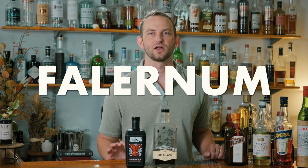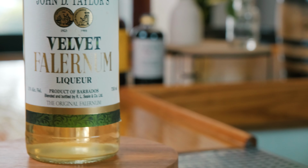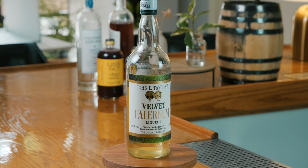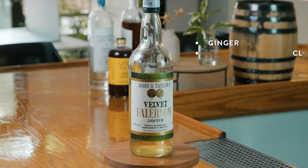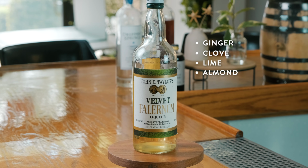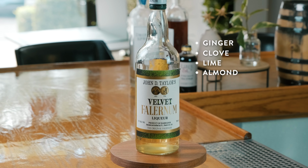The next liqueur we think should be a staple behind your bar is Falernum, and that's how you pronounce it. Falernum. With the tiki craze still in full swing, we thought we'd add Falernum as a staple, as a nod to our tiki lovers. Falernum is a complex, exotic liqueur, and it packs in flavors like ginger, clove, lime, and almond. These are all flavors that are staples in Caribbean cuisine, as well as in tropical drinks and tiki cocktails.